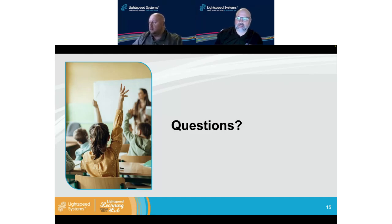We got a couple questions about live activities, so I'll cycle through these. Does live activity show everything that is blocked? Oftentimes we have pages that do not fully load.